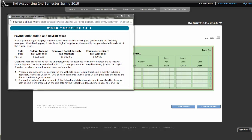Okay, work together, 13.4. Now, this is where I think I lose some students. We have 4 taxes that the employer pays. What are they? Medicare, Social Security. And what is fancy about those? Matching, right? And what does matching mean? Okay. If the employee pays $75, the employer pays $75, okay?